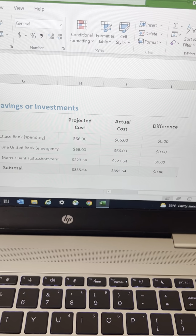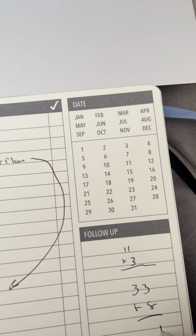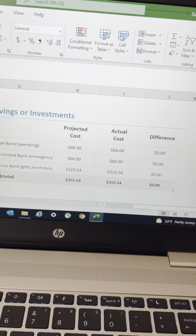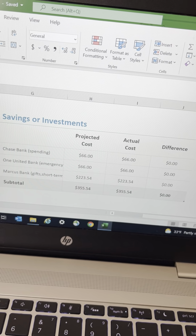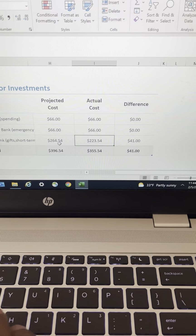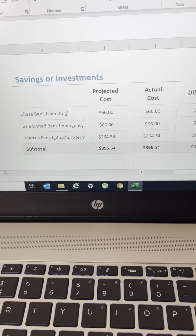So first, we're going to do 11 times 3 here. That is 33. And then we're going to go ahead and add 8 to that. And that is going to be $41, okay? So we're going to add $41 to this total here. So it's going to be $223.54 plus 41. My math is going well today. And that's going to put us at $264.54. So let's go ahead and change that again. Okay, so now that's our total across the board for our Marcus Bank leading up into that week of 2/12.